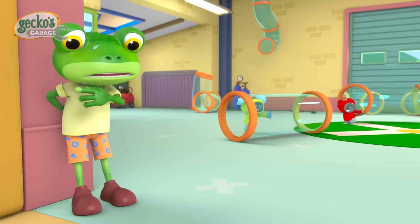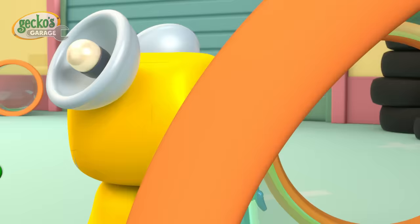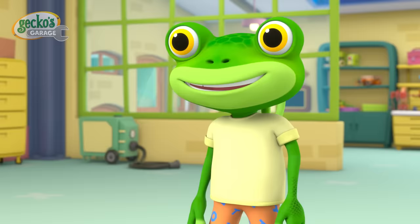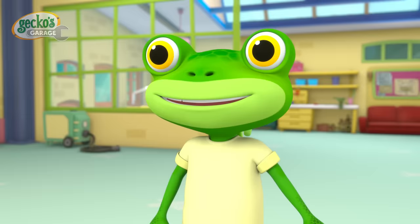Hello, everyone! We're repairing the Mechanicals' roof pipe, but oh, it's so hot today! Hi, Gecko! We're here for Fiona Firetruck's service! Sure thing, Dandy. But aren't you hot in your firefighting coat? Yes, a little bit. But I keep it on in case of emergencies! Come on, Mechanicals, let's get to work on Fiona!